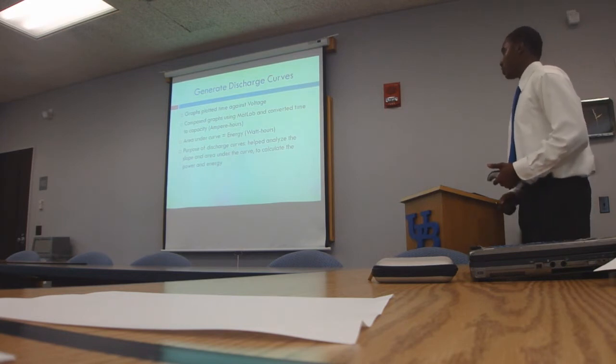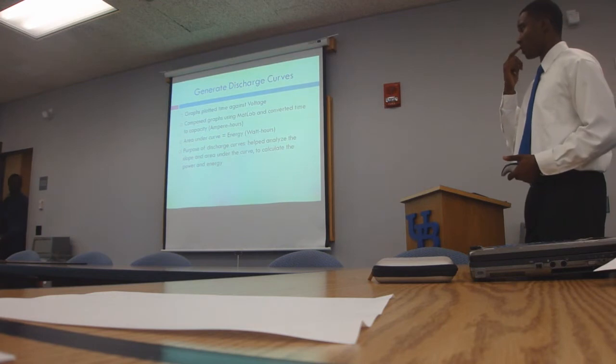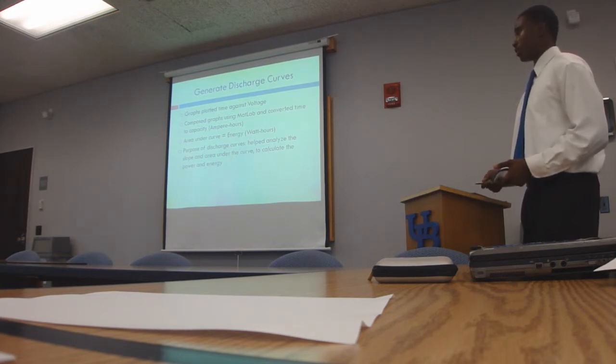My third method was to generate a discharge curve. The discharge curves plotted time against voltage, and the area under the curve gave us an analysis of the energy produced by the battery. And from there, you could also calculate power, and that's the main purpose of the discharge curve.